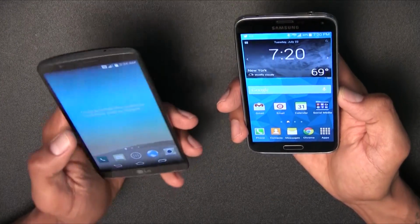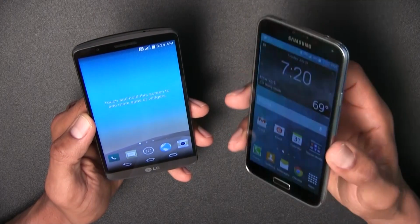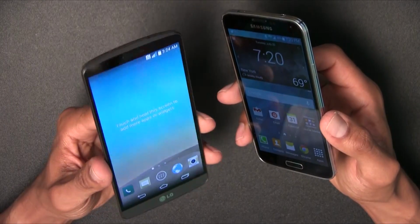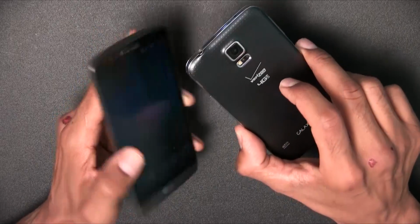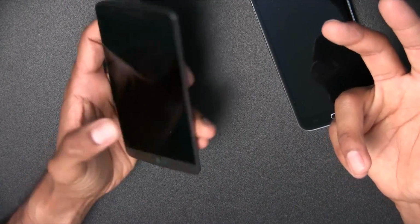And another thing that I noticed that the LG G3 has that the S5 doesn't have, which I'm kind of sad about, I wish that the Samsung did have, is a built-in wireless charging system. So that's pretty cool. That means I don't have to buy an extra pack and put it on the base. This guy right here will automatically do the wireless charging.